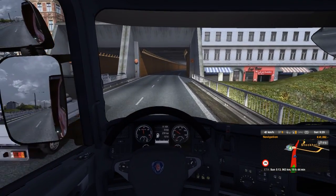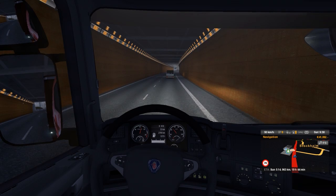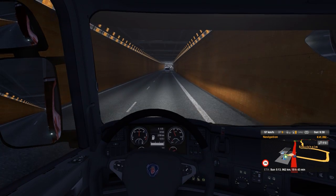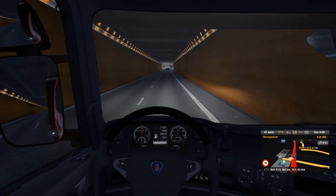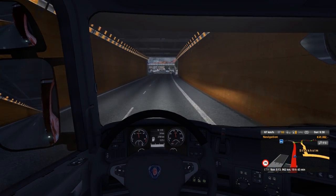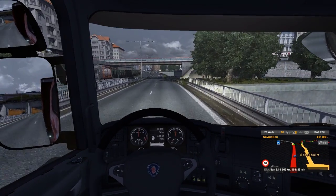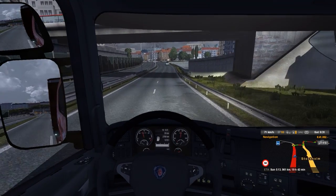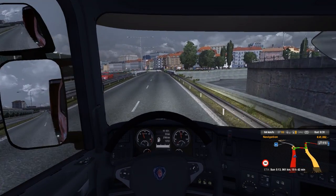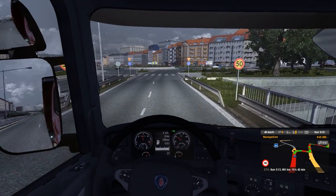And we're working this poor old Scania pretty hard. I'm liking the new engine noise. Like I said, I'm not actually sure how it compares to the one that I had previously, but it sounds pretty good to me. Yeah, I think it's pretty good. The engine brake, of course, is still the same old Euro Truck engine brake. I'm not sure why they don't do anything about that, to be honest. Maybe it's actually just realistic, or maybe they don't consider it a priority.